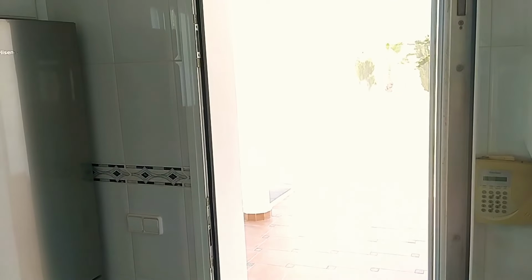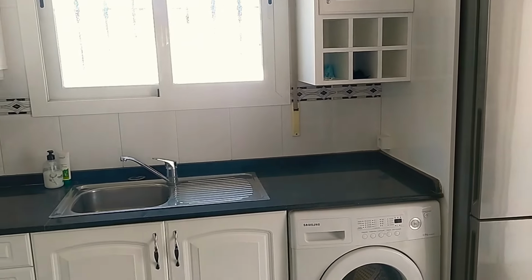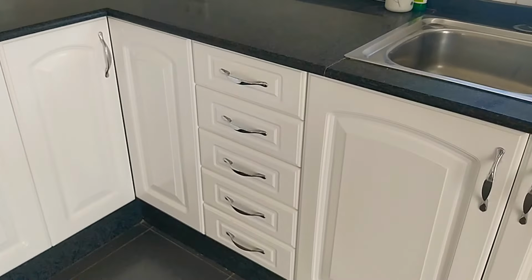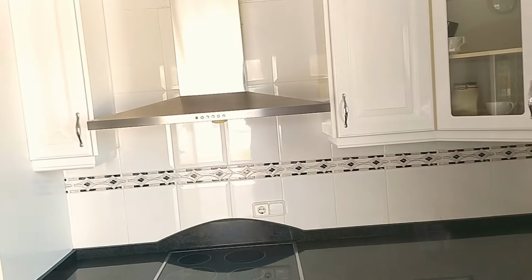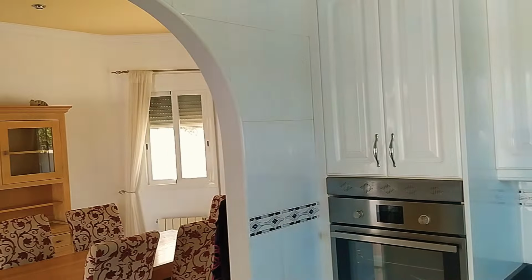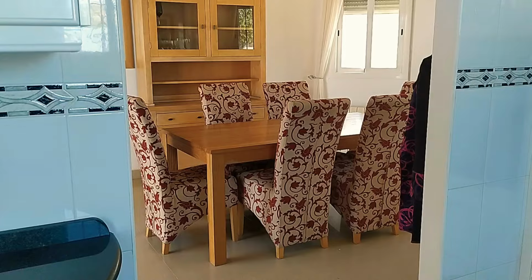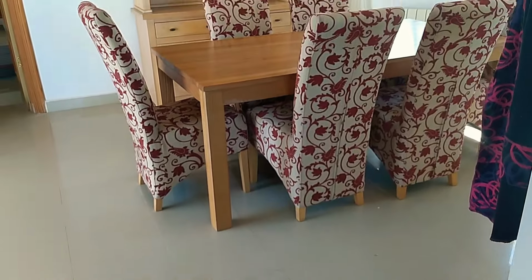So coming into the kitchen off of the porch, you can see sunken spotlights, and these run throughout the villa. Newly refurbished kitchen, beautiful black granite work surfaces. And kickboards. And that arched access, I love the flow, it's just very much an open plan feel, and it just runs beautifully. So straight into a gorgeous dining room.